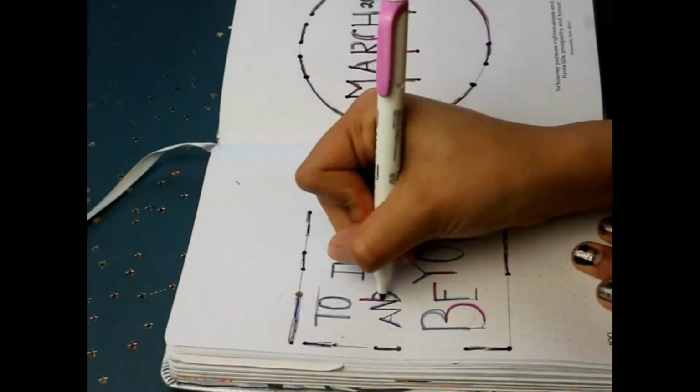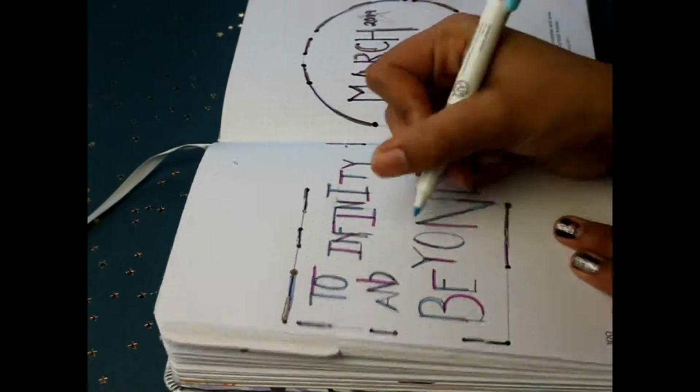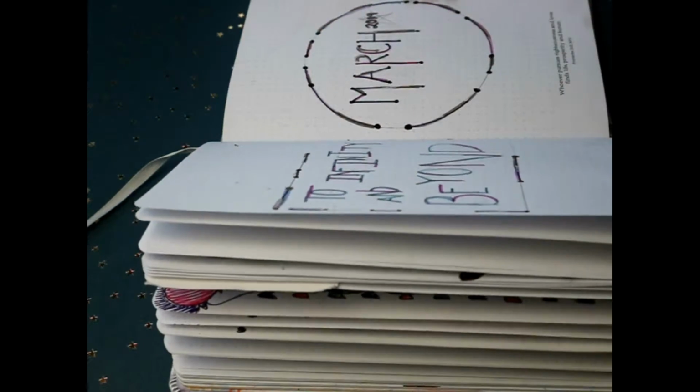As you can see, I did a lot of overlapping on my colors with these pens. They do really good at that without changing the original color, and it just adds a different dimension and look, and it's super fun.